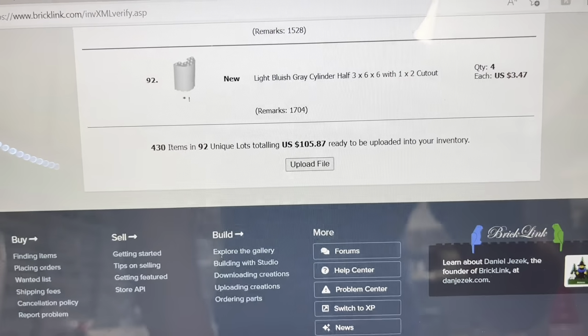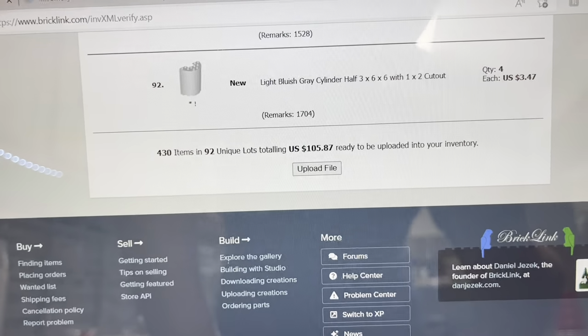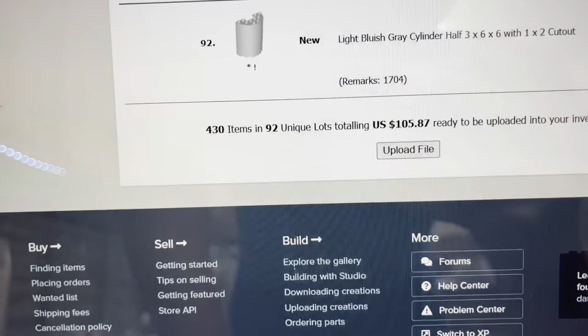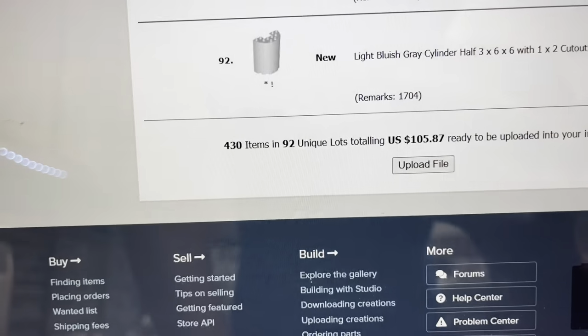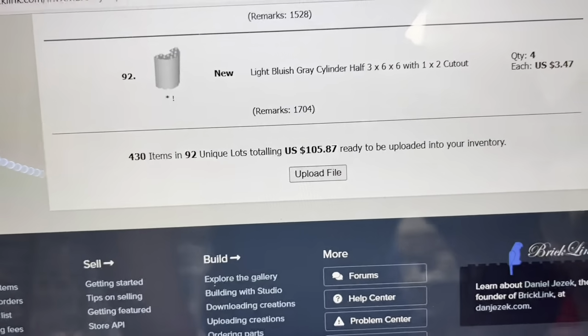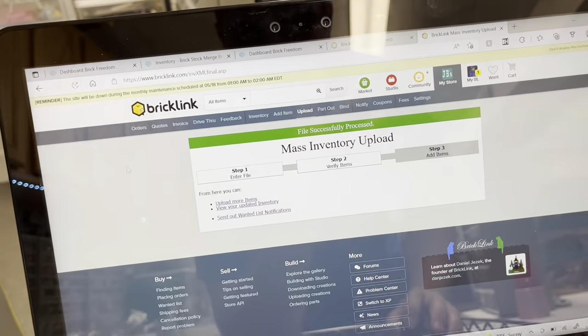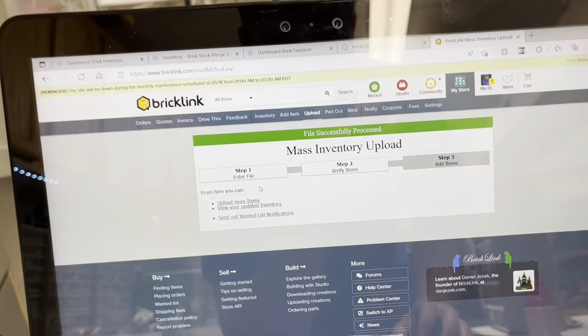All right, it is Monday. I just went ahead and uploaded those light bluish gray parts. There's the 430 pieces in 92 lots, $105.87. So those are in. And then all put away already.